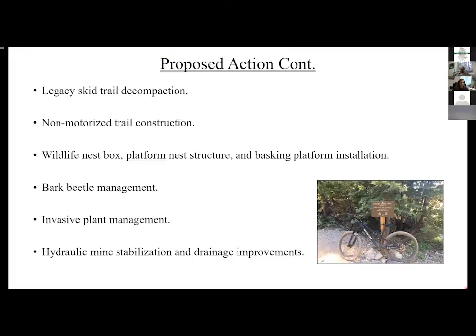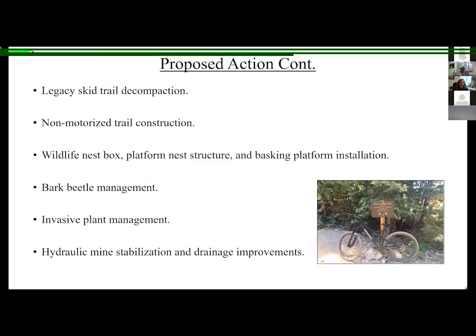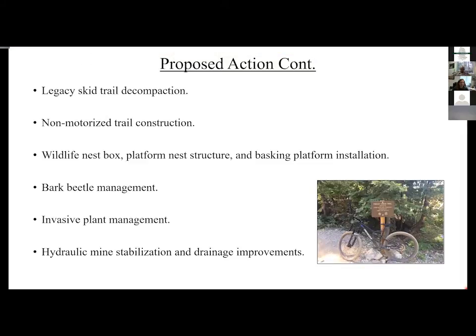There's also a wildlife component, which includes nest box installation and platform nest structures. There's bark beetle management, which will be applied to the large sugar pine within the project area in a hope to reduce bark beetle attack. We also have an invasive plant management component, which will include chemical, mechanical, and thermal treatments on priority invasive plants that are present within the project area. And then finally, we have this hydraulic mine stabilization and drainage improvement.